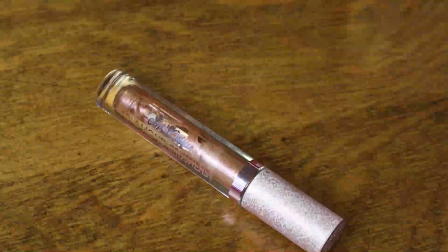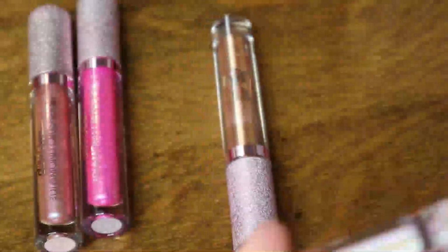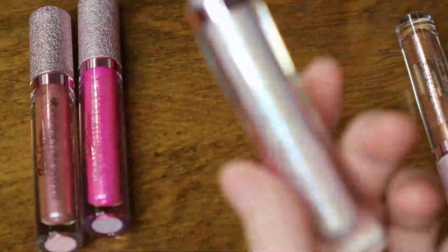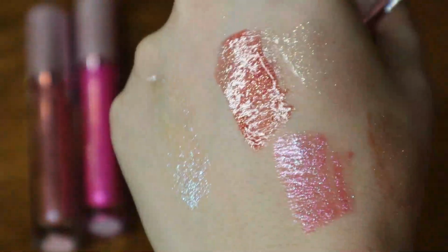I'll show you what they look like. They are literally, as their name suggests, like crushed diamonds. So this one is in Choke. It's like a beautiful white shift to pink kind of thing. They are so stunning. Do you guys see that? But I never wear them. And I always say I'm going to wear them.